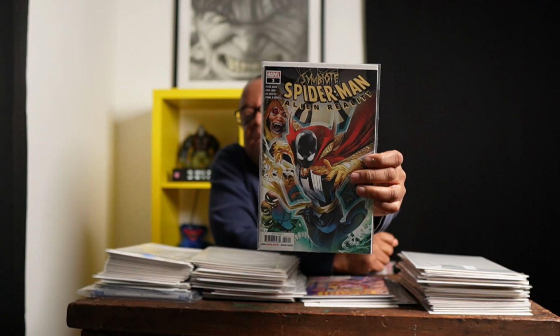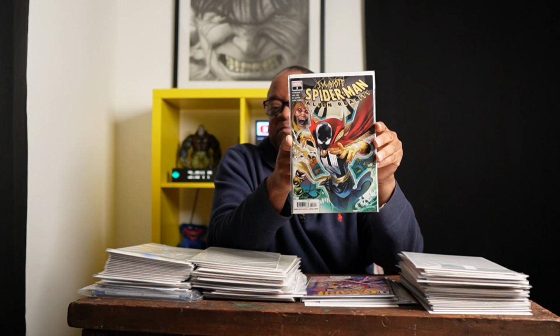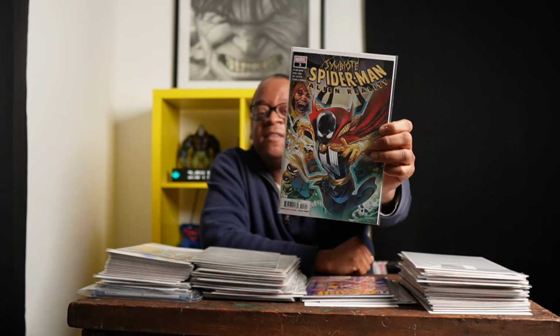Symbiote Spider-Man number 3. This has a really cool, you know, this could be a Spider-Verse character for all we know too. Spider-Man as the Sorcerer Supreme. What a great cover. If you see this book for cover price, I'm gonna buy them all day long.